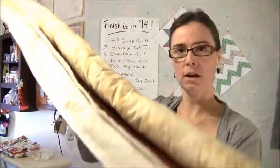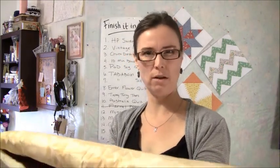And it's rolled up just because I find that it doesn't unadhere quite as much as if I fold it, and it keeps it from having weird marks in it. So hopefully I will get that quilted this week or next week. Linus is the 15th, so I'm hoping to get it done before the next Linus because I want to get it turned in.